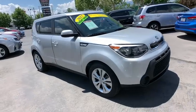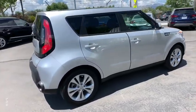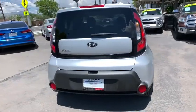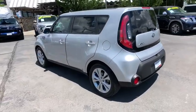The 2015 Kia Soul. The Soul is quick and ready with its innovative, catchy style, a sharp, roomy, and well-fitted cabin, and a comprehensive list of safety and fun features. This vehicle has less than 40,000 miles. Here are some of this vehicle's great options.